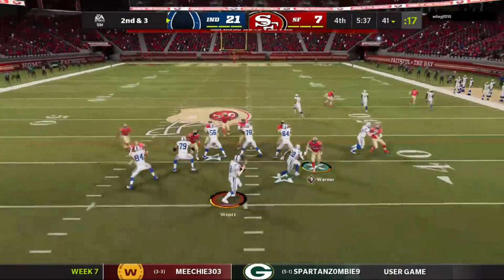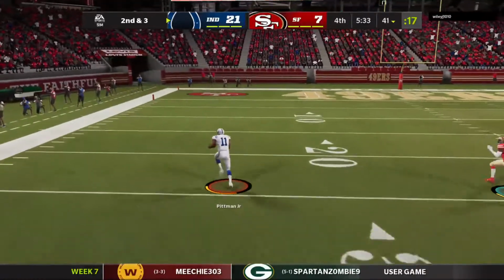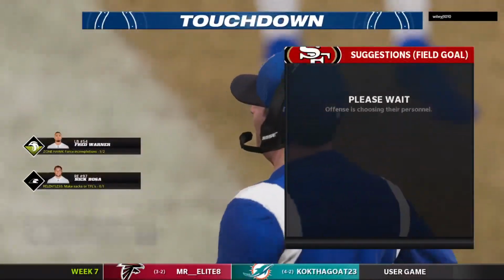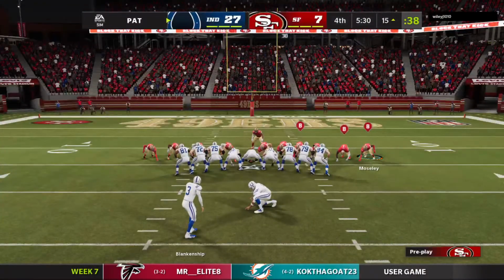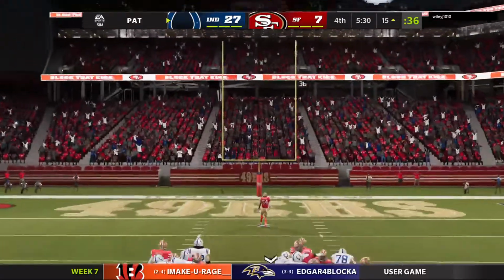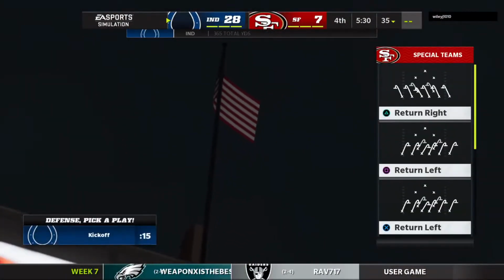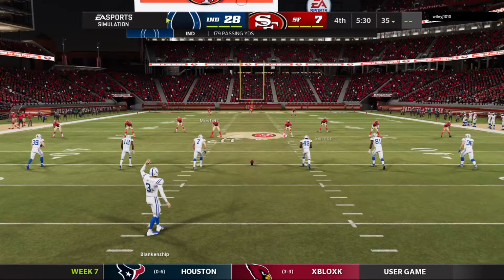Now a play fake. Wentz. He'll find a man over the middle. It's Pittman. Touchdown, Indianapolis. Michael Pittman. His 3rd touchdown now on the year. And the Colts are closing in on a 3rd straight win as they widen the gap further here in the 4th quarter. Extra point by Blankenship is up and good. And the lead now to 3 touchdowns at 21.